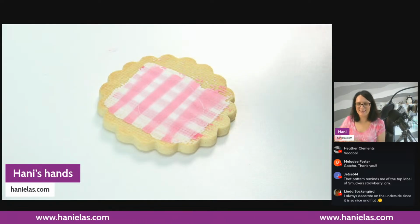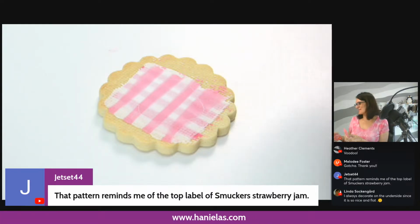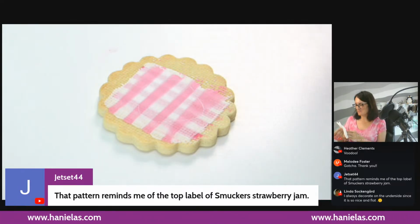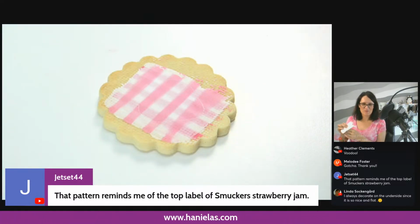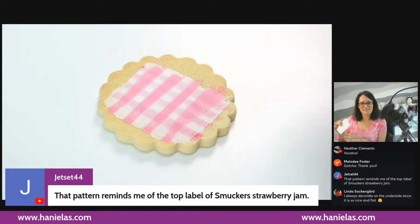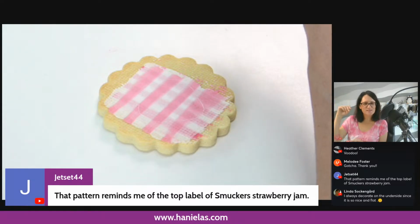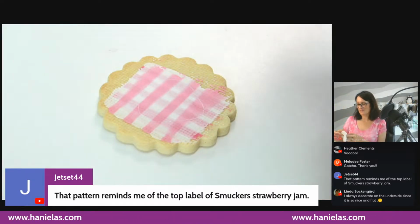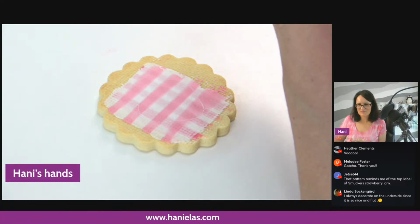Oh, yes. Actually, this is funny. Now that you mention it, I wish I had posted that tutorial. I have a tutorial on how to make a Smucker's strawberry jam cookie on YouTube from ages ago. And I know the lid, right? The lid, or is it the top label? Okay, I thought it was the lid, that the lid was this gingham pattern. Oh, this made me smile.